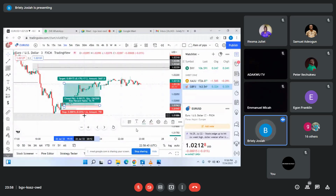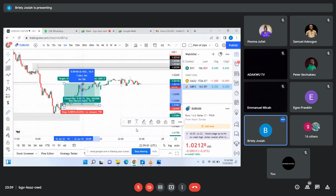So at this point, even if you're using a standard lot size, all you'll be risking is just $10.6 to gain $170. Let's check in how many minutes. Just 6 minutes. You've gotten at least $170. Very easy.